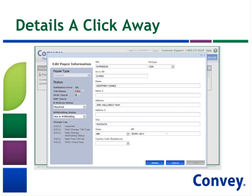Also, details for your payees are just a click away. You can see that you have your validation error checks, your TIN status, your OFAC check, your DMF, as well as a change log. So for those of you that are managing B-notice situations, it tells you: when did I import? When did the TIN change? What was the TIN status? This way, when you're managing your B-notice process, for instance, you can make the determination of, is this the first B-notice or second B-notice?